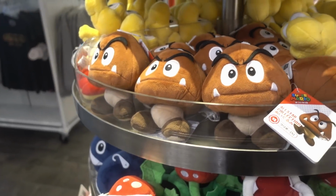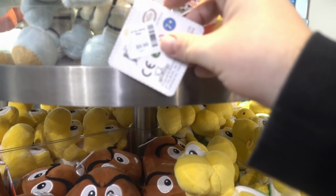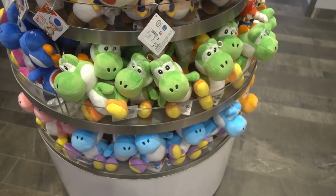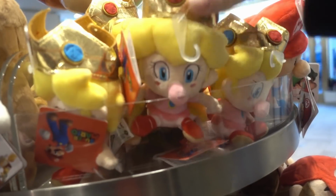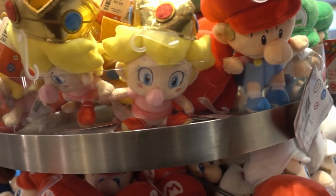Especially at that price. I mean, most of the time when you see a Nintendo collectible like this, you're not going to get it for $9.99, but here we are at New York City, Times Square. That's a great price. I'm very surprised. More plushes featuring more common characters you would have expected. But I have to say, Baby Peach, Baby Mario, and Baby Luigi.